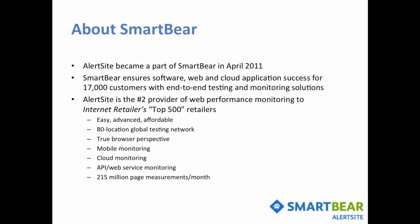Thank you, Carrie. My name is Ken Godskind, and as mentioned, I'm the VP of Monitoring Products for the AlertSite division of SmartBear Software. And AlertSite is actually quite a seasoned company. We were founded in 1998, and we became a part of SmartBear at the beginning of April last year. Being a part of SmartBear has really increased our pace of innovation, I think, as an organization. SmartBear's products as a whole ensure software success and web and cloud application success for more than 17,000 customers today with our end-to-end testing and monitoring solutions.